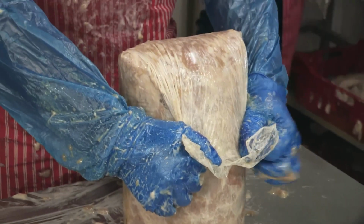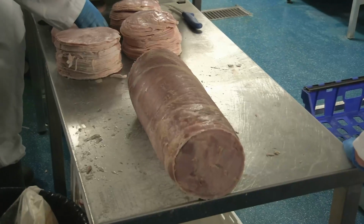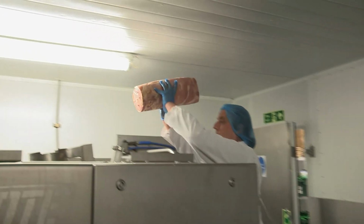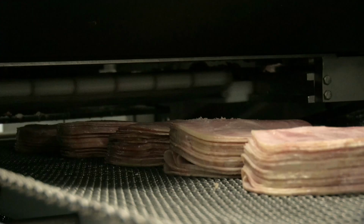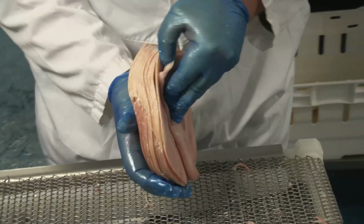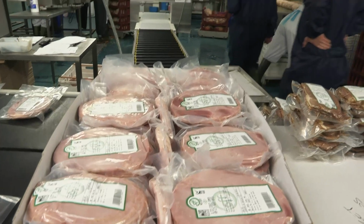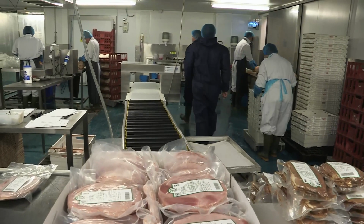Having been pressed into bags, these chunks of meat are then cooked, which glues it together. And then sliced into the familiar pieces of ham which we love to buy. It's this process which has allowed the ham industry to create a multitude of products for us to consume with a mind-boggling price range.